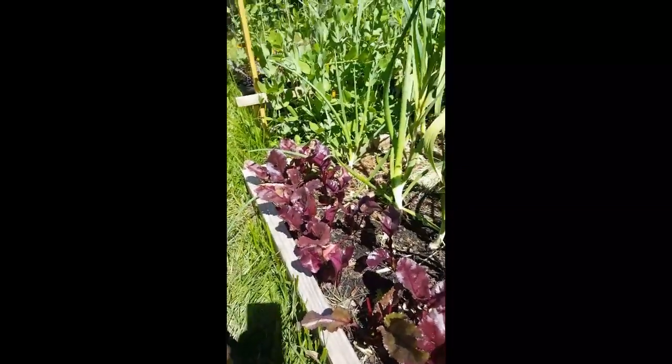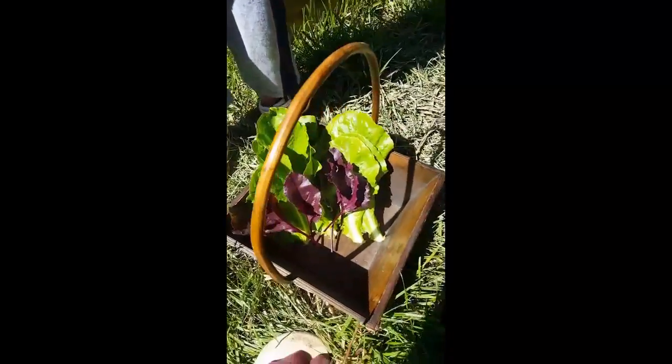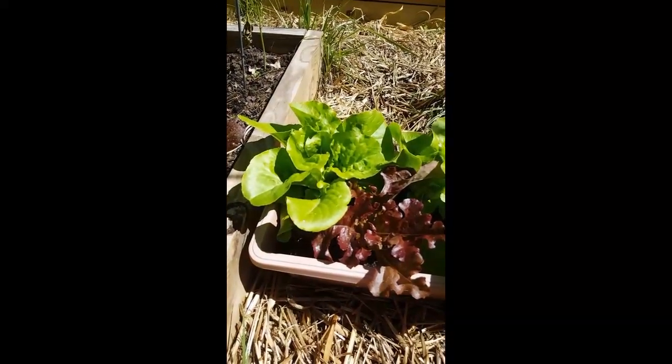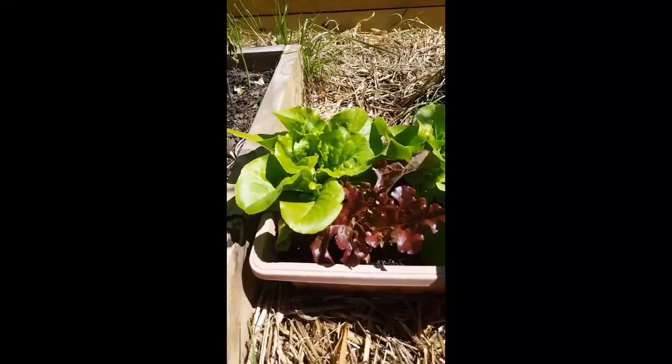Yeah, we can get some red ones. Beet leaf. Yeah, I guess that's enough, just to give some color, right, Lulu? Okay, get power. Yeah, I can get some more of these. Hello.